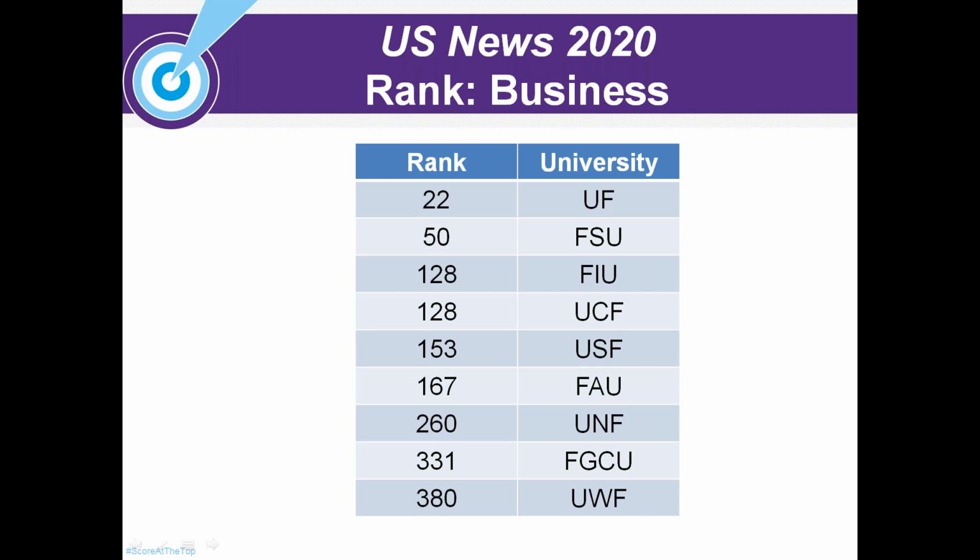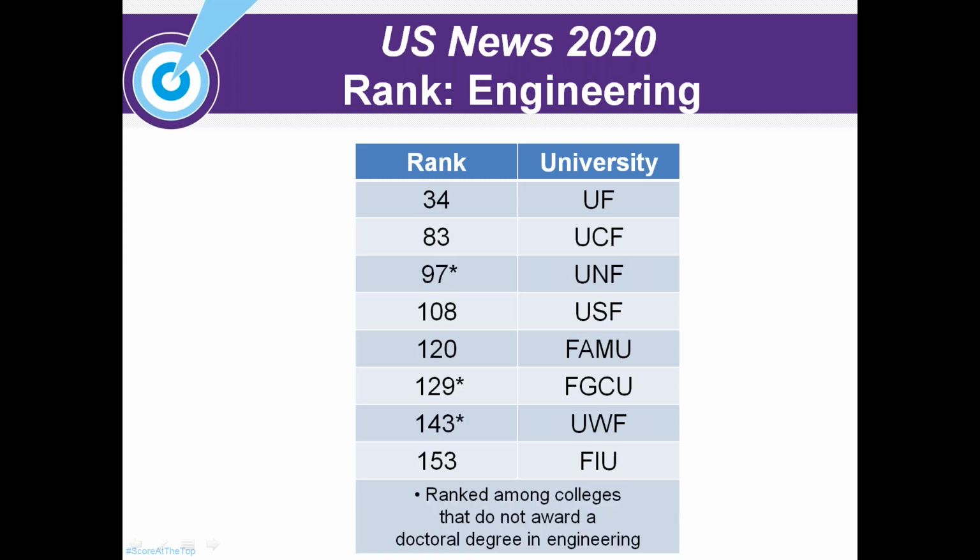You know what's number one in international business? I can look it up in a minute, but I believe it's the University of South Carolina. Here, nobody is ranked 1 in international business, but we are ranked 2 in international business, and that is Florida International University. I don't know if any of our other state universities are ranked in international business, but again, you can find it online in U.S. News and World Report if you drill down into the rankings.